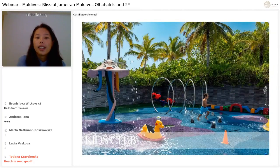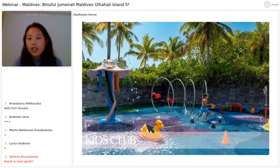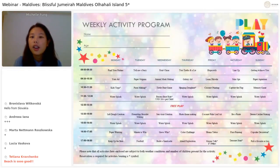So the next one will be our kids club. As you can see, Jumeirah, the villas in terms of size, and the activities and dining options are very family friendly. So we do have our very interesting kids clubs as well. This is our water splash park. We have our water splash park for the kids to play with our attendants, and also we have our daily activities as well.